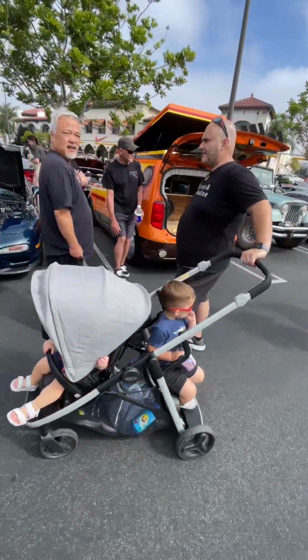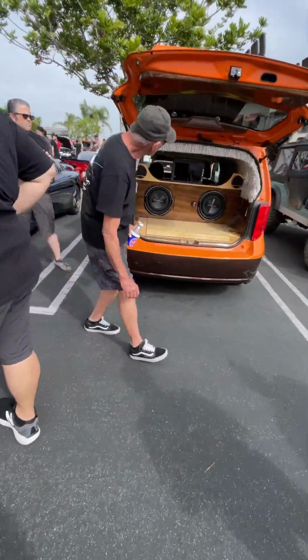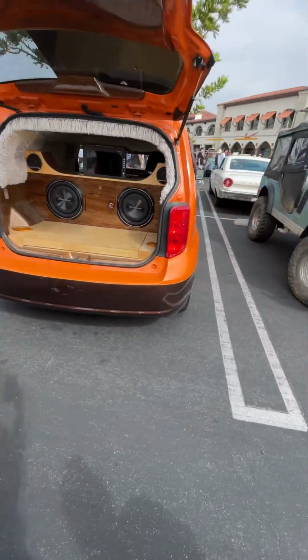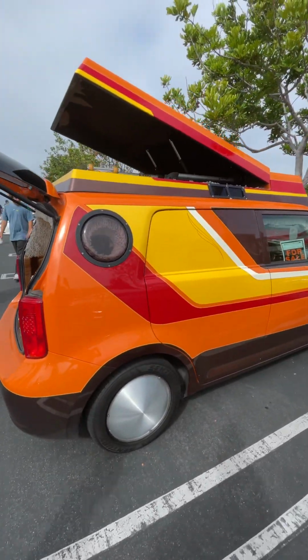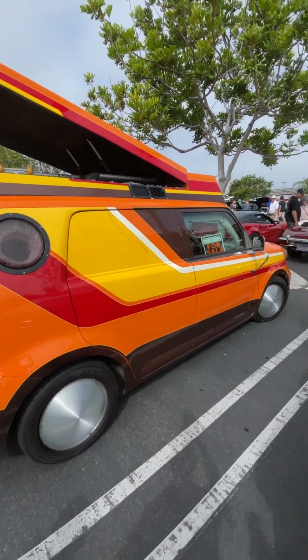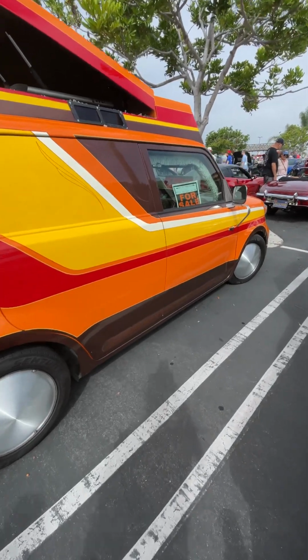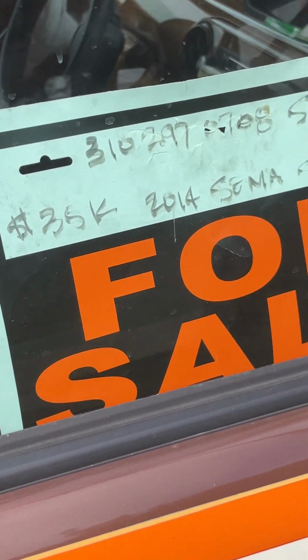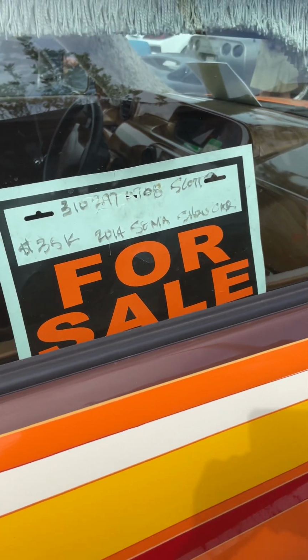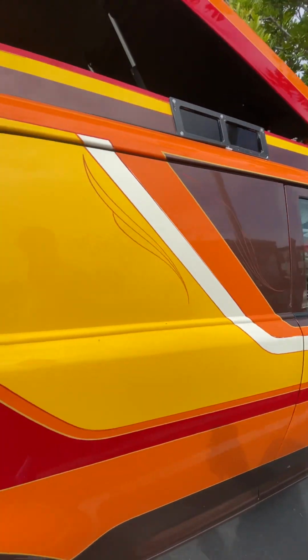Hey, look at this car. The back of it looks so cool. It has a TV. Look at how cool this thing looks. It has a side window. It has a skateboard rack. It's for sale. How much is this? $35,000. $25,000. Pretty cool.